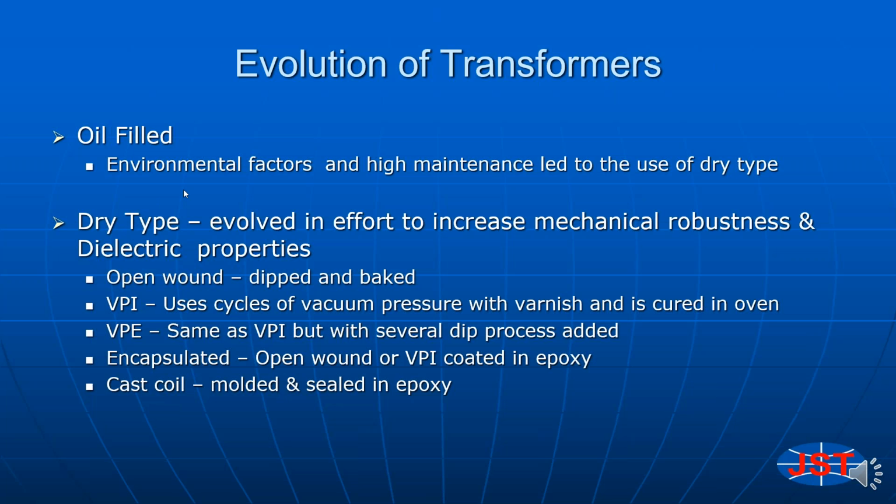And if you look at how the dry type transformers evolved, there was always an effort to increase the mechanical strength, and more importantly, the insulation systems with the dielectric properties. You wanted to try to, as close as possible, get the same type of performance that you were getting with the oil filled. So they started with basically the open wound. It was an open frame, dipped and baked. It was dipped in a vat of varnish and baked.